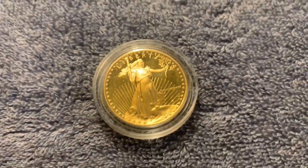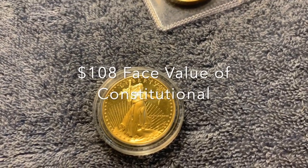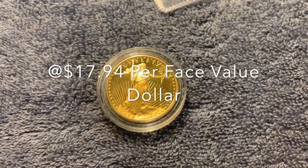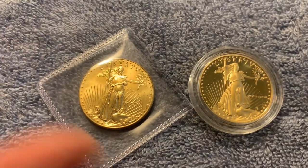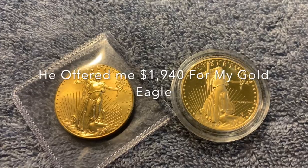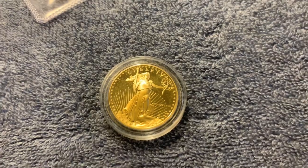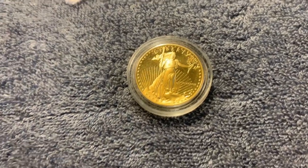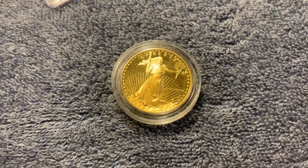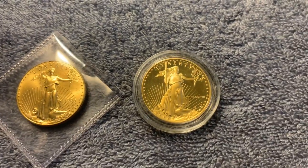And he told me that he was going to offer me $108 in constitutional silver at $17.94. And he was going to give me $1,940 for my Gold Eagle for a trade. So basically $108 worth of constitutional silver. Now, this is just quarters and dimes, no dollars, no half dollars. And believe me, I tried to haggle him for the half dollars. And he said no. Straight up $108.